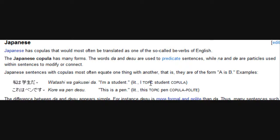Wait a minute. I, student, copula. That's the copula, that's the topic. Wait, what's it talking about? Is the ha the topic? Watashi is I. The ha is the topic. That part is the student, and da is the copula. Okay.